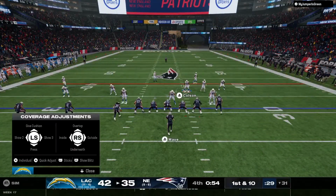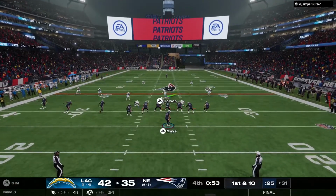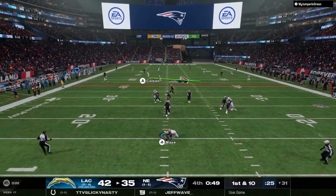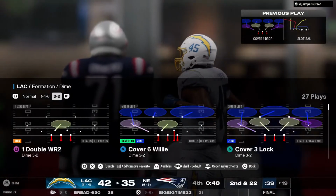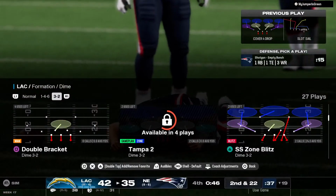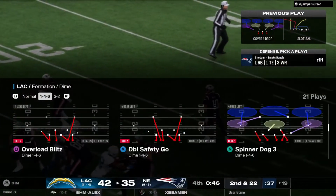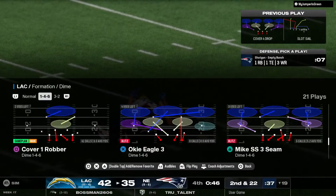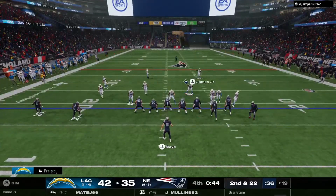This is 1st and 10. Operating from the shotgun, it's May. Oh, the pressure too much. He goes down. At this point in the game, you find yourself trailing. There's only so many possessions left here in regulation. And now after that first down sack, this is on the verge of being another wasted possession, and they're getting pretty close here to desperation time.